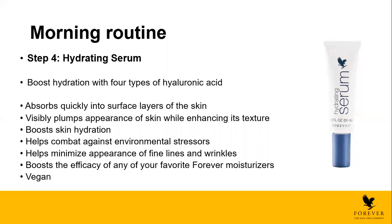It contains 4 types of hyaluronic acid. This is very important. You will not find it in other serums because it has 4 types of hyaluronic acid. So it will be absorbed quickly into the surface of the skin. It will also visibly plump the appearance of your skin while enhancing its texture. It will boost the skin hydration, as we mentioned.